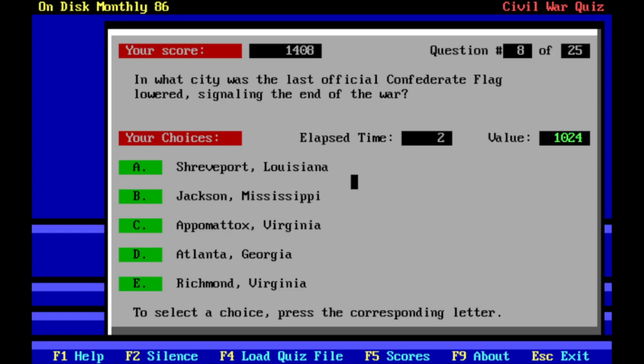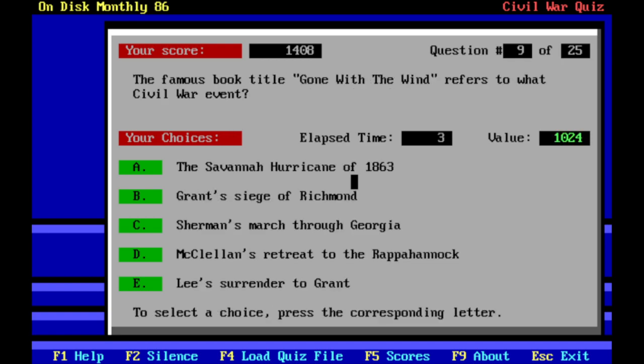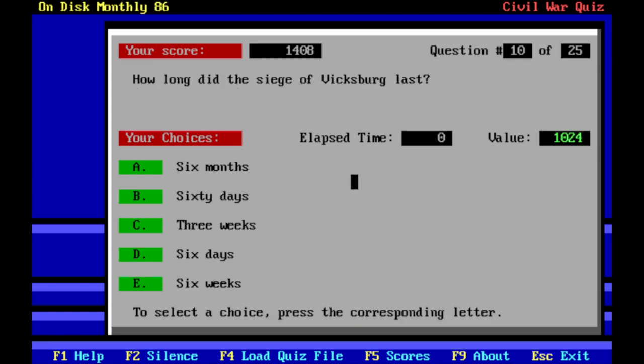The last official Confederate flag lowered where? I don't think it was Richmond, but I can't think of where else it would be, so let's just say Richmond. Shreveport. Shreveport, okay. Famous book title Gone with the Wind refers to what Civil War event? I don't know, I've never read it. Say the surrender. Sherman's March. Oh. How long did the siege of Vicksburg last? Okay, I don't know. If it's like any siege out of Defender of the Crown, I'm going to say 6 days. I'm going to say 6 months. In the middle, 6 weeks. Ah.